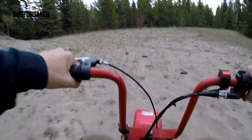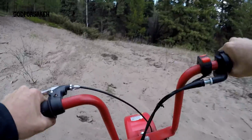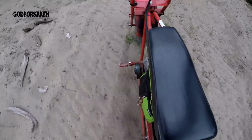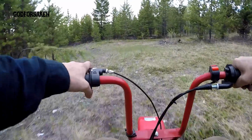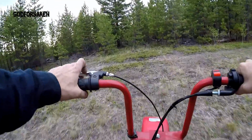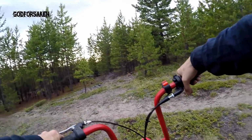Wow, spinning and lumpy. Not a chance. So I don't really know the route, but I'm assuming this is that trail. Yeah, okay, so that's back down that rough stretch we couldn't get up.